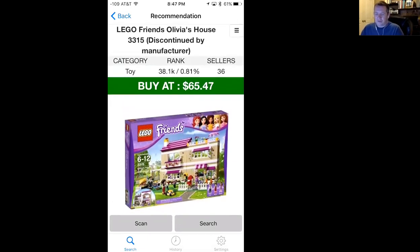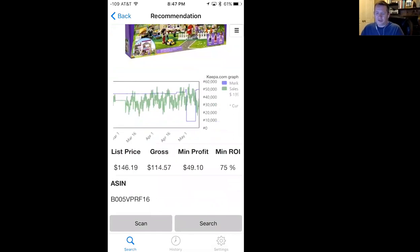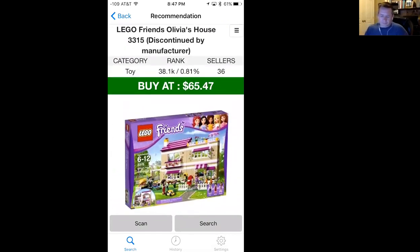Legos. These happen to be discontinued by the manufacturer, so they're rather pricey. So this particular item has a rank of 38,000. Shows up here at the top. Shows the percentage rank, or the percentage of the category, is 0.81%. Category is toy. There's currently 36 sellers.